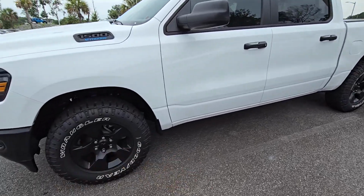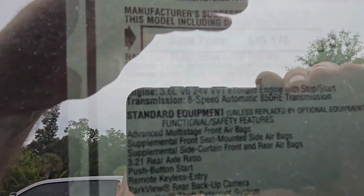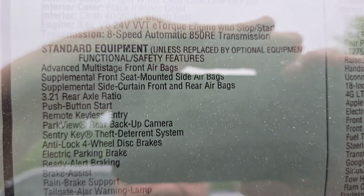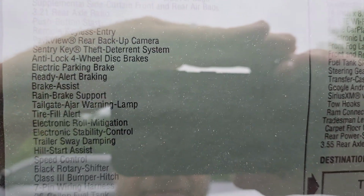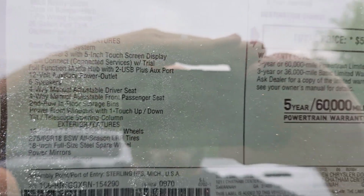I mean, what a great little off-road truck here. We'll go through and show you the details so you can see them. Let me zoom in a little bit so you can see the window sticker on this guy. And wait till you see inside. It's a lot of features for a very good price, and it's a lot of truck. I like it a lot.